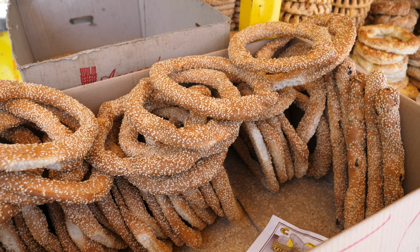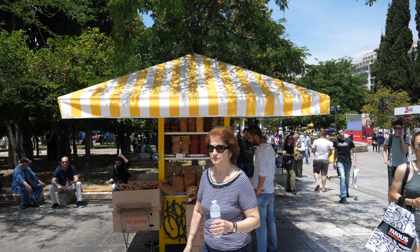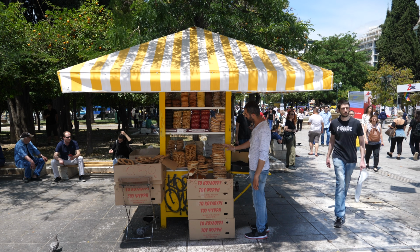I've got my Koulouri in my hot little hand. It's basically a sesame encrusted bread ring, and there are Koulouri stands all over the city, but we bought ours from that stand because they come straight from the bakery that services all the stands in Athens pretty much, so it's going to be super fresh. Now it's off to get a local coffee.